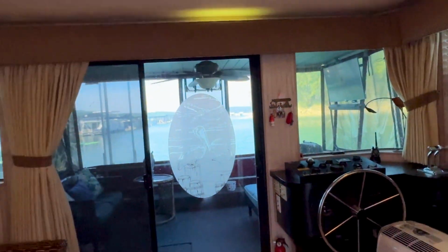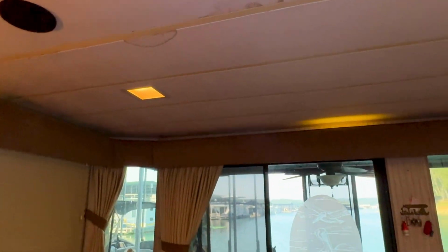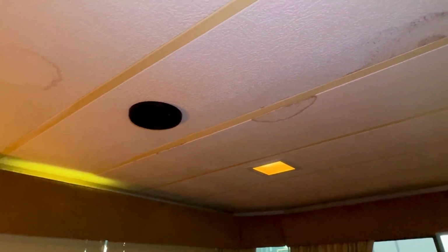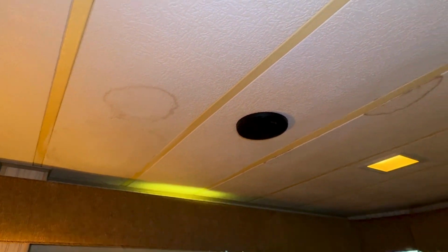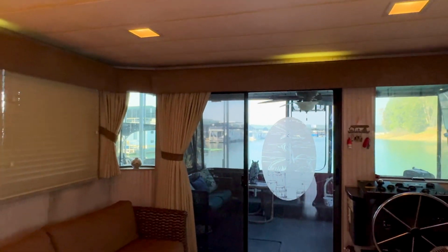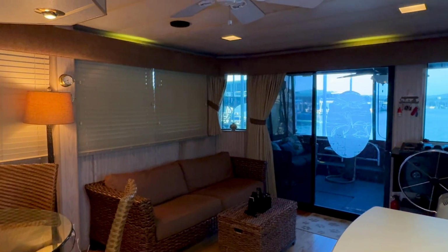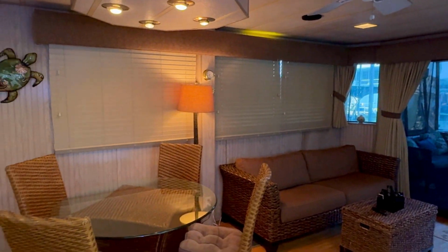But that roof was recoated. So yes, we do have some stains up here from previous leaks, but none of that is active. That was all resolved when that roof was recoated in the summer of 2023.